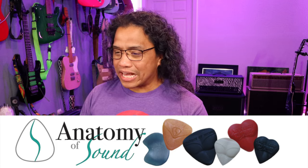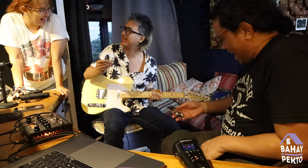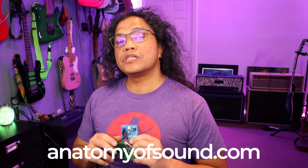I also met up with our friends at Anatomy of Sound Picks, and we had a great time catching up. Unfortunately, we didn't get to take any good photos together. However, I am happy to show you guys the new PDC branded Heart Attack Picks. I helped develop these picks, and thanks to a couple of videos I published a few weeks back, there is great interest in these. So you can check them out at anatomyofsound.com. And for those in the Philippines, Anatomy of Sound Picks will soon be available at Guitar Pusher.